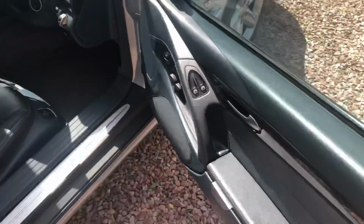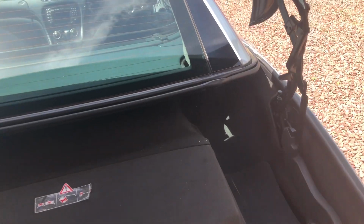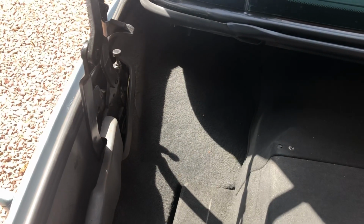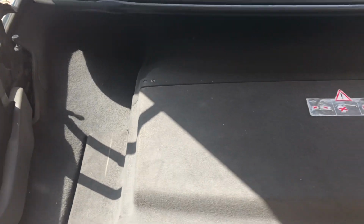Let's take a look in the boot. So the boot's a bit of an issue for the SL500, and the first thing I'll say is when it rains and you lift the boot up like I'm just doing now, you'll find that rain water just runs off the boot and it just goes straight into your boot, sort of down in this location, and that's on both sides, and that causes quite a lot of water ingress, and that's a problem for the SL. And I'll show you how in a minute.